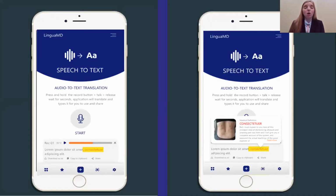LinguaMD works by the app automatically detecting the 2 languages which will be spoken in the conversation. Once the conversation begins, the app starts translating verbally and through writing. The words that have pictures associated with them are automatically detected and are highlighted so the patient can review those words later, or to provide the physician the tool to easily click on the highlighted word to show the patient what they mean. This can also be seen on the left-hand side of the screen, and once the yellow highlighted word is clicked, it will appear as it is seen on the right-hand side of the screen, where the word pops up with the picture.